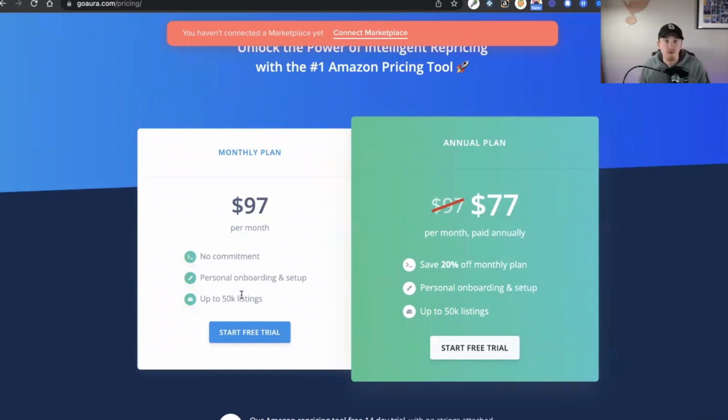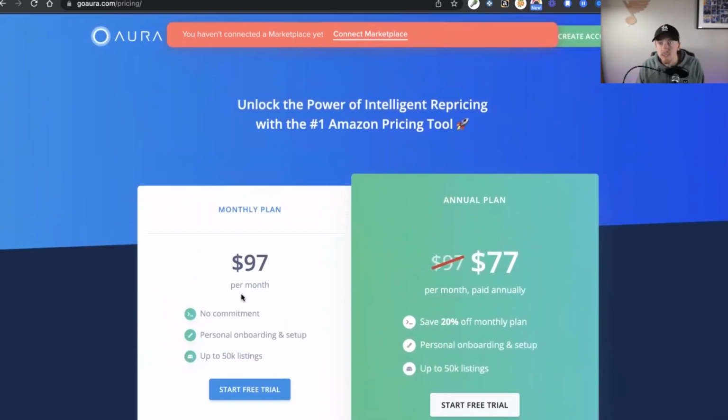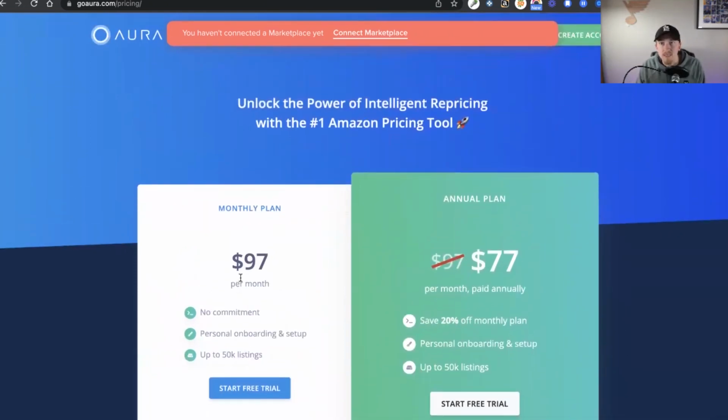It's $97 a month, no matter how big I get. I know of a repricer, for instance, that charges you like $30 to start, but then as you get over $2,000 a month in sales, it's up over $100. So it's really nice to have some confidence in what the pricing is going to be with Aura. And considering they are so good, they do have AI powered repricing.